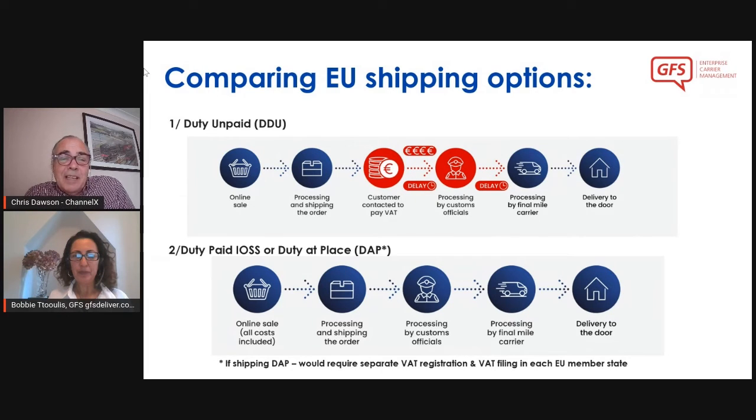So, Bobby, tell us a bit more about how IOSS works. Kind of how does the flow work from setting up, getting the money, shipping the parcel? Talk me through the whole process of what happens.